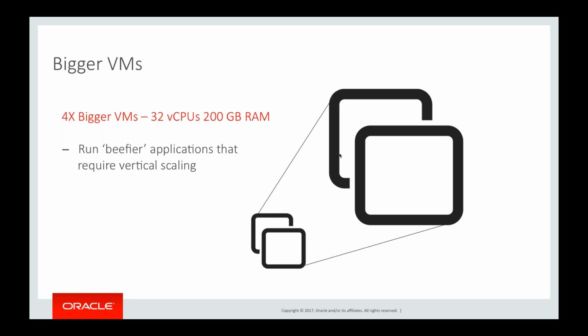I'm interested in the decision point around, for a customer who's going to run Ravello on the Oracle Cloud, between running inside VMs on Oracle Cloud or bare metal. Where do you see that decision being made?